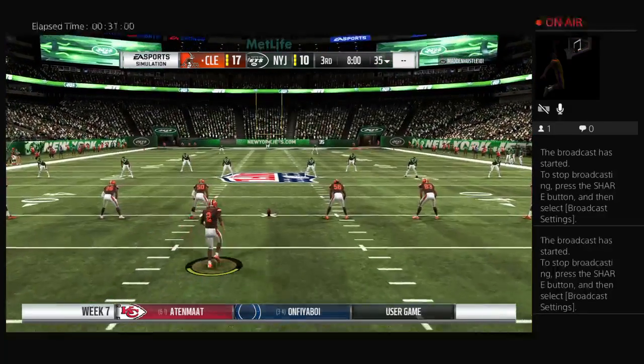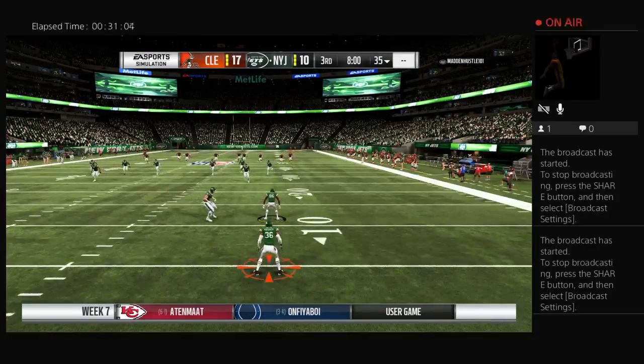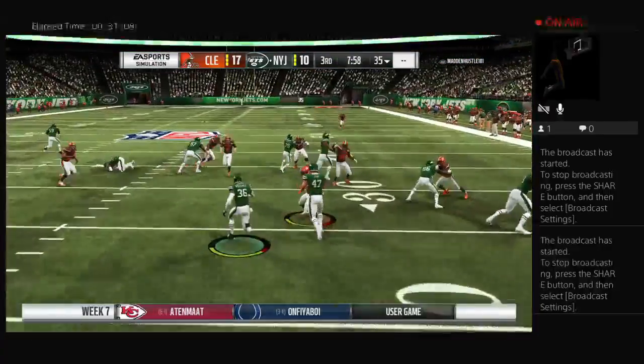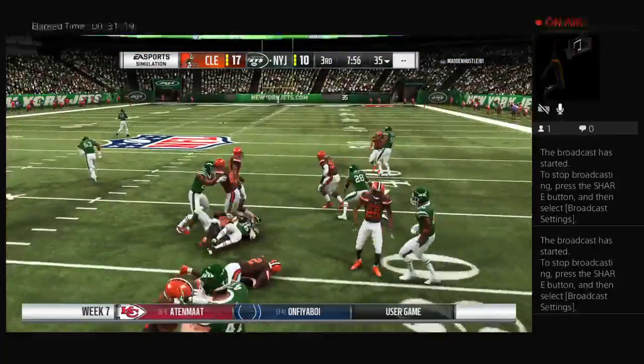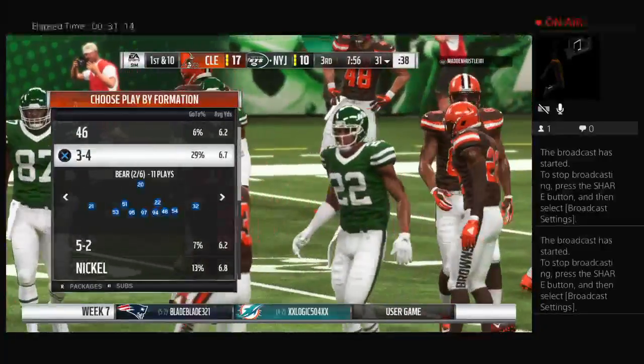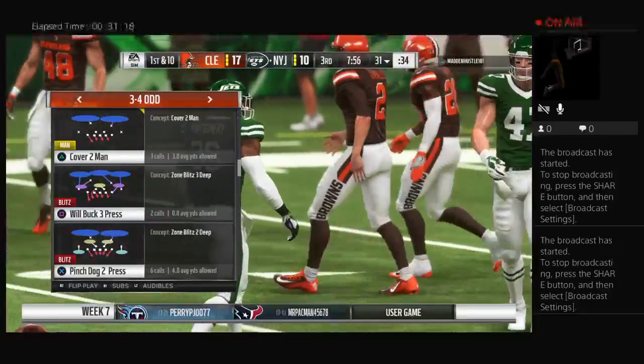Both teams appear ready for the fight ahead, and we resume action here in quarter number 3. Here comes Montgomery now to return it. And nice work on the return as they'll start their drive just past the 30-yard line. Now the Jets offense gets ready to head back on the field.